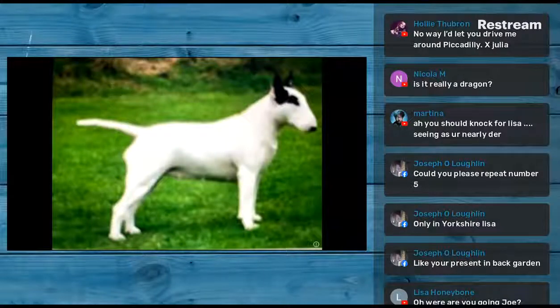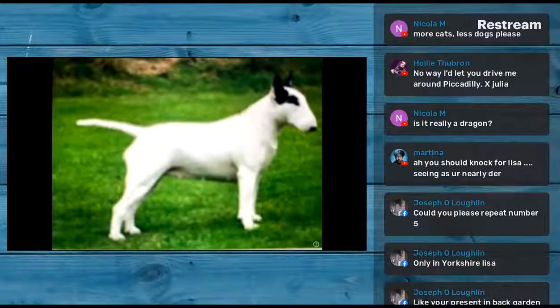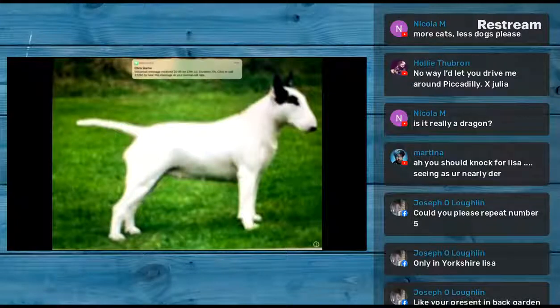Holly says, there's no way I'm going to let you drive me around Piccadilly, love. Oh, that's Julia. Well, I've got to say, Julia is like Driving Miss Daisy when it comes to driving around London. I was in a car with her in the middle of the riots, actually, and it was seriously like Driving Miss Daisy. It was funny. Nikki says, more cats, less dogs, please. Okay, Nikki, I've been told.